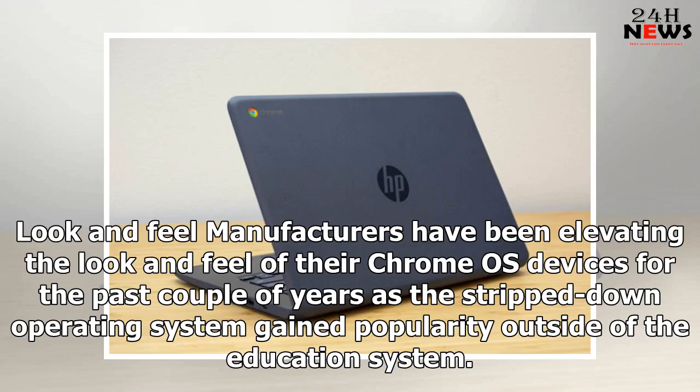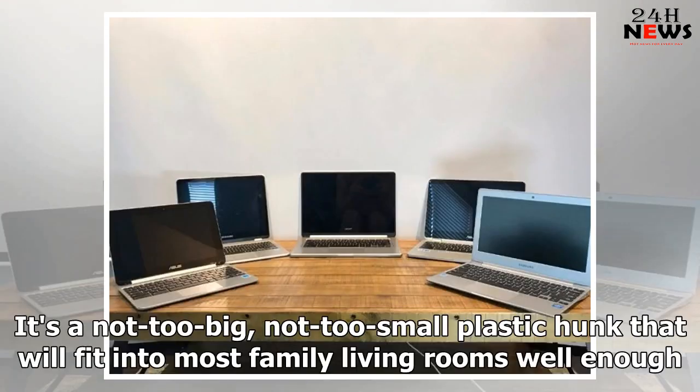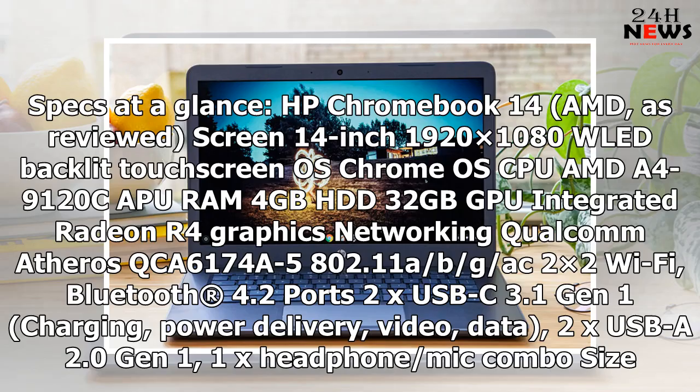Look and feel. Manufacturers have been elevating the look and feel of Chrome OS devices for the past couple of years as the stripped-down operating system gained popularity outside of the education system. However, HP's Chromebook 14 is one of the most traditionally Chromebook-y Chromebooks I've ever used. It's a not too big, not too small plastic hunk that will fit into most family living rooms well enough. At about 3.5 pounds, it's not the lightest Chromebook ever, but it feels similar to other low-cost Chromebooks in thickness and weight. I do appreciate that HP made this machine fanless, allowing it to remain quiet even when running our most challenging benchmark tests.